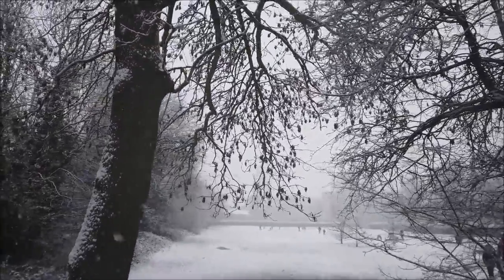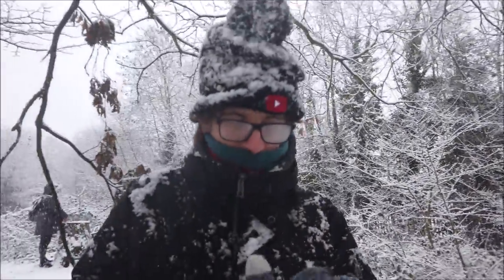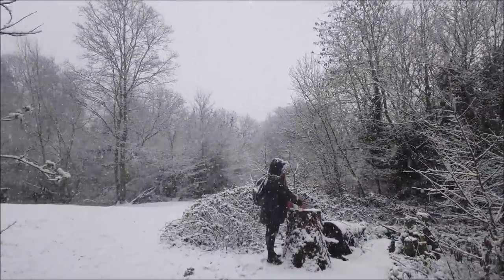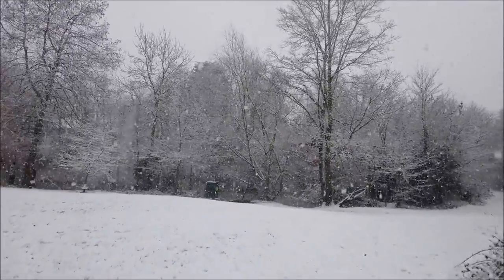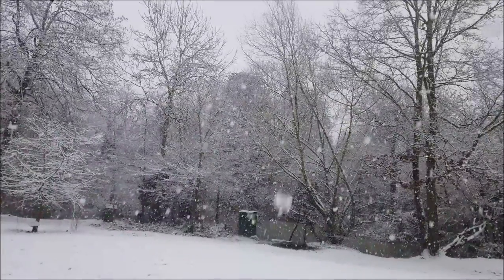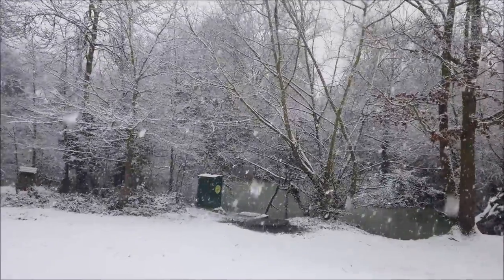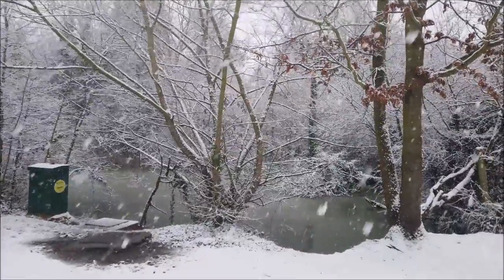Wow, you can barely see the church in the distance over there. It's coming down so heavily. Dedicated helper here is trying to find his gloves. He's very confused that he threw snowballs at me and then got wet cold hands. Let's go see the pond, shall we? No, not quite cold enough for the pond to freeze. Very true, wise advice. Not too close to the edge.